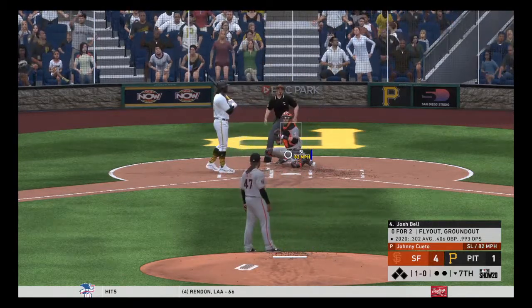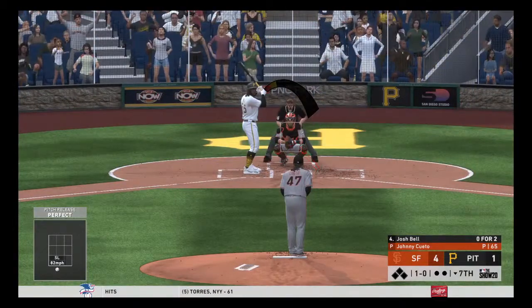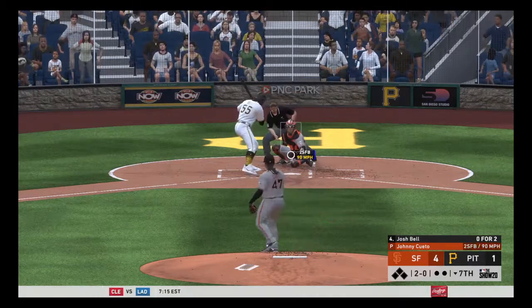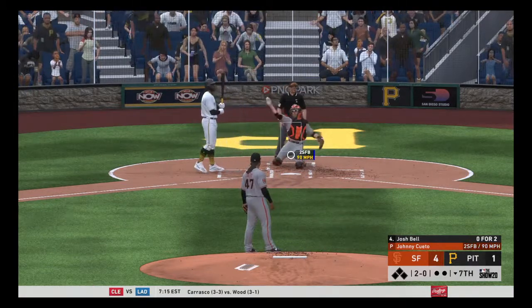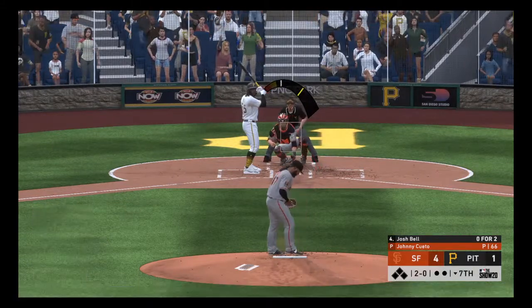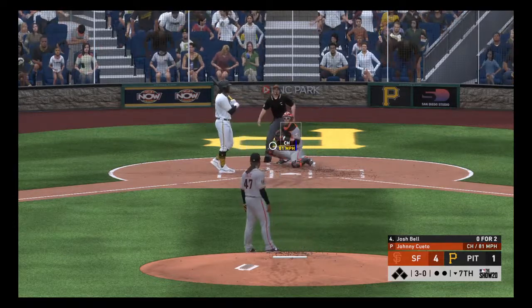Josh Bell the next to hit. 1-0 the count. The pitch. That's Bolton. Looks like this guy's afraid to throw the ball in the strike zone. Gave up that home run earlier in the inning. Needs to get back to being aggressive. 3-0 now.